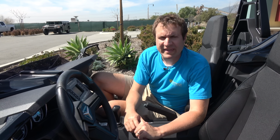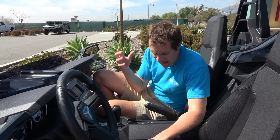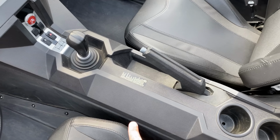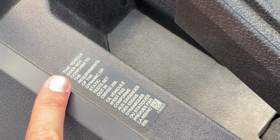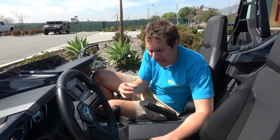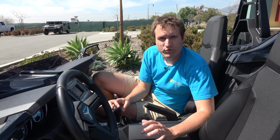But there are many more regulations that the Slingshot doesn't comply with, and that's proven the moment you get inside because there's a decal right in the center console that specifically says, "This vehicle does not conform to the requirements of the dynamic or static tests set out in this motor vehicle safety standard." Now, I don't know what exactly that safety standard is, but it's a little disconcerting when you get into a vehicle and the very most prominent label is one that tells you it doesn't comply with certain safety standards. Interesting.